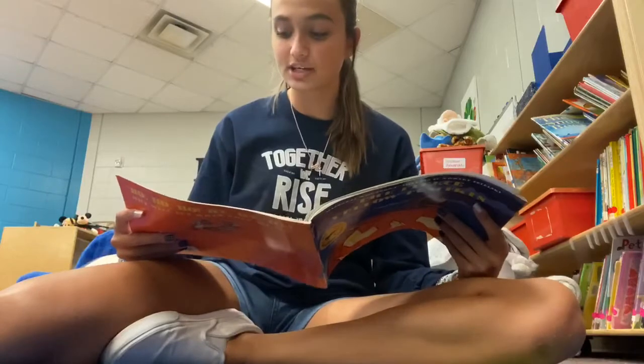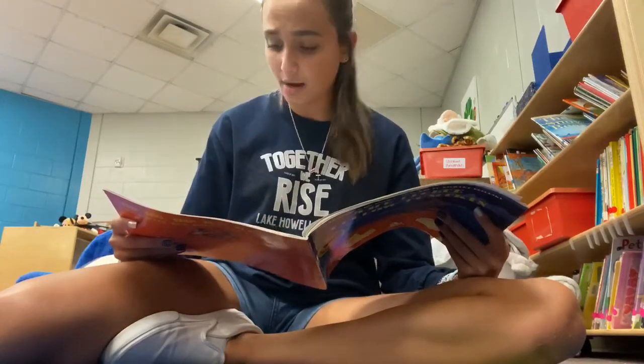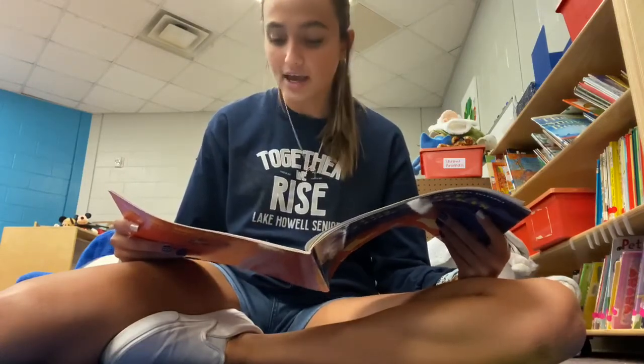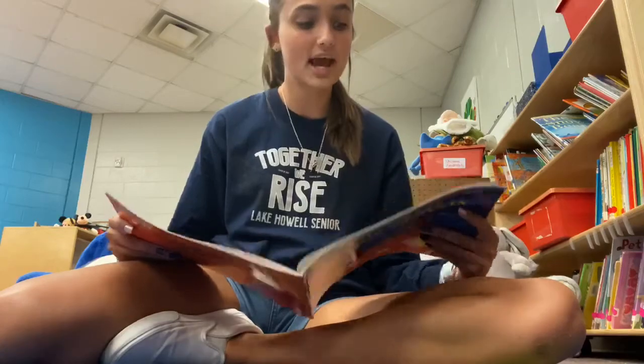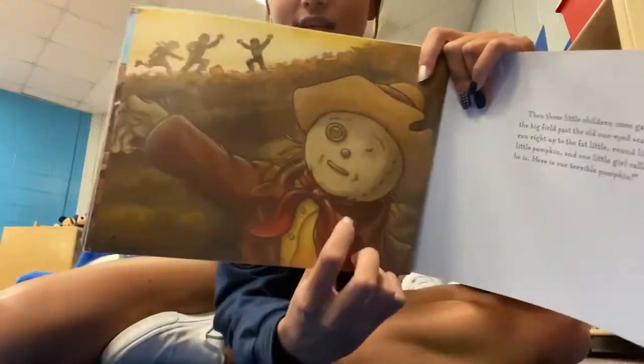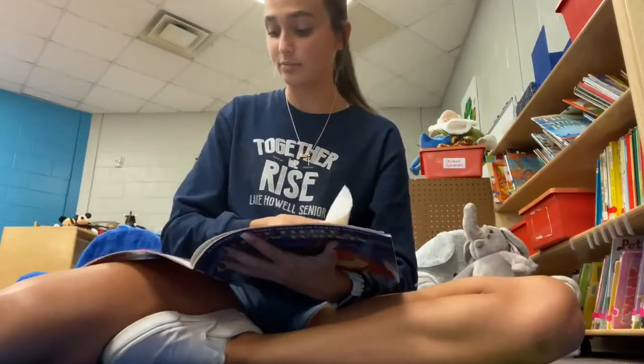Then 3 little children came galloping through the big field past the one-eyed scarecrow. They ran right up to the fat little, round little, orange little pumpkin, and one little girl called out, "Here he is! Here is our terrible pumpkin." Oh my goodness. What do you guys think the children are going to do to the pumpkin? Here's the big pumpkin. Oh, but here's the scarecrow. He looks a little sad to me. He only has one eye. Oh no. Let's keep reading.